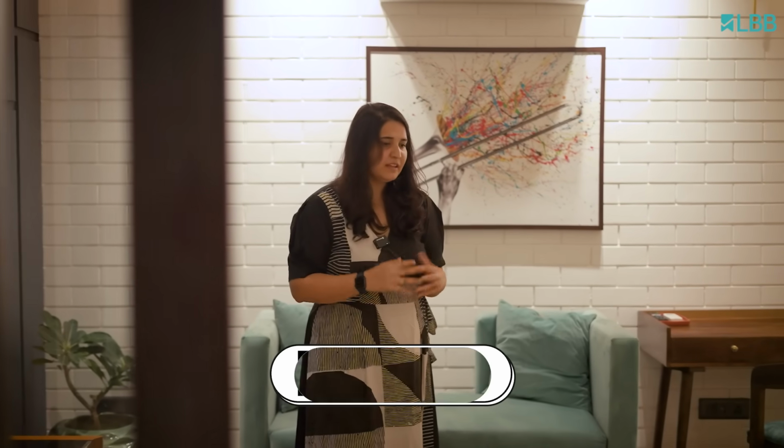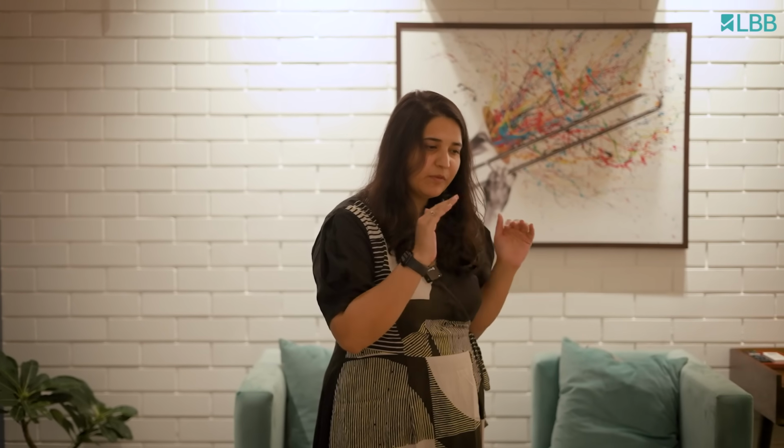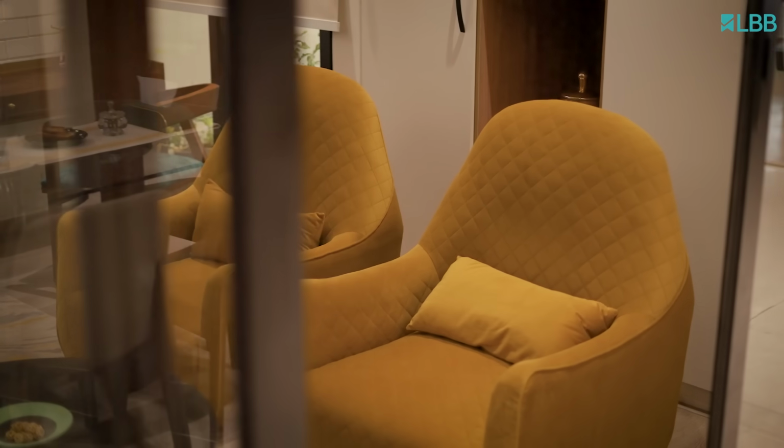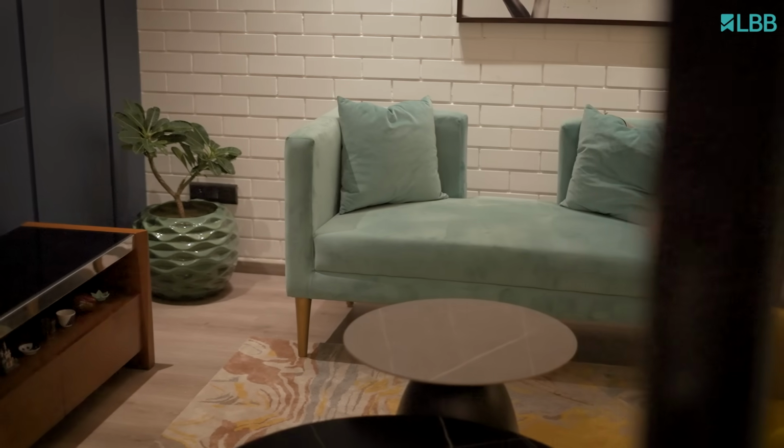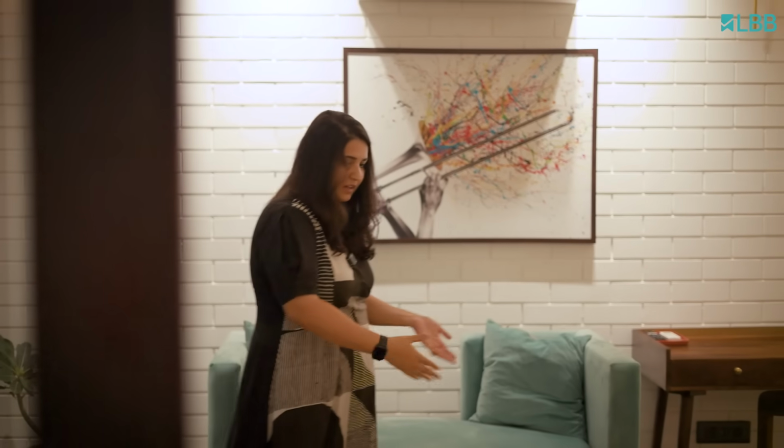And because this is a place which has that relaxed vibe, we were extremely cautious about what kind of sitting we wanted here. Because you can't relax in a place if it doesn't have comfortable sitting. And that's where these armchairs and this comfortable sofa come into place. The rug is actually the recent purchase.